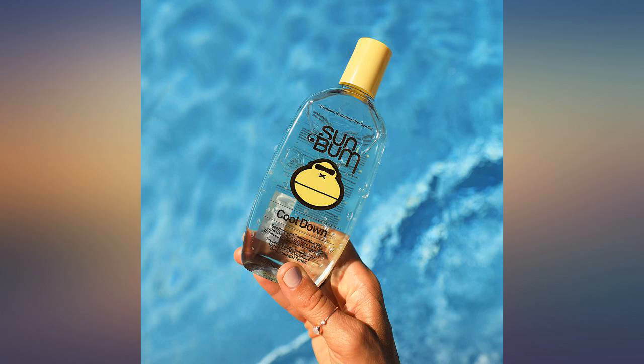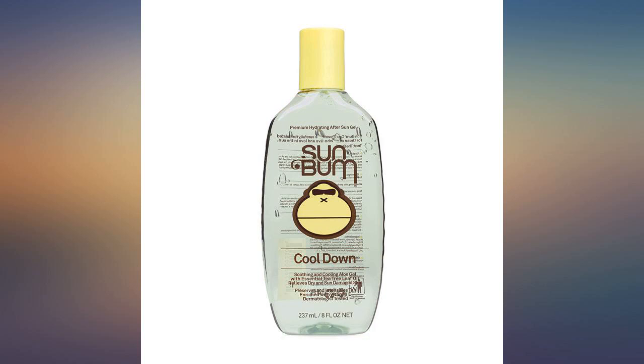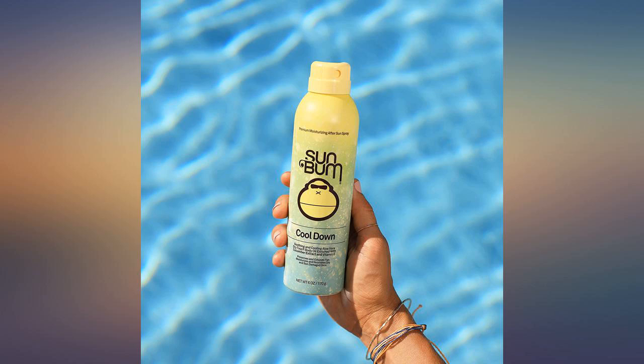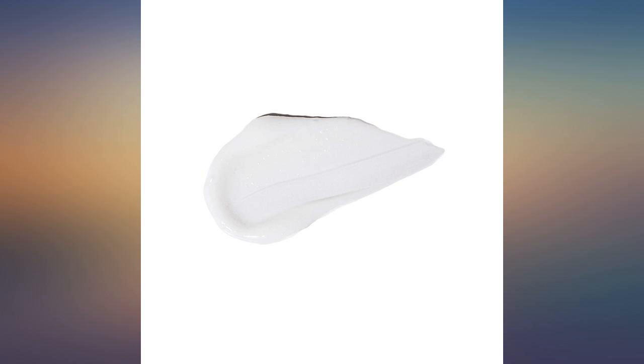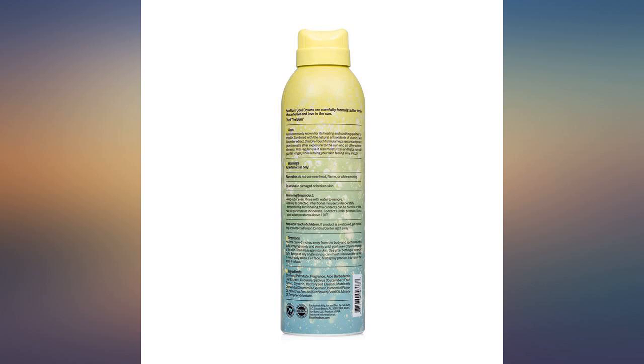I recently went to the beach and sunburned my face and shoulders. I put this on and it felt so cold and calm. If you've been sunburned before, then you know sunburn feels like you're on fire. Once the gel hit my skin, it felt good. In fact, it makes you forget you're even burned. This is a must-have. The most amazing saver for sunburn I have ever discovered.